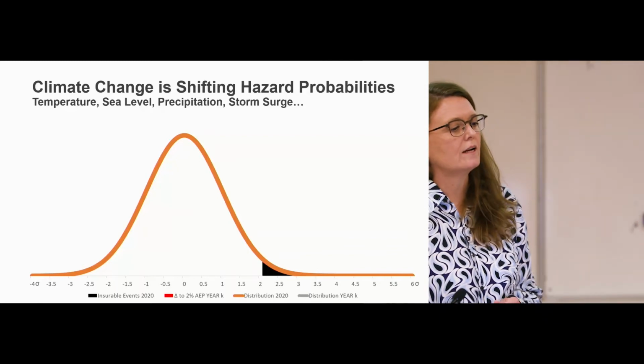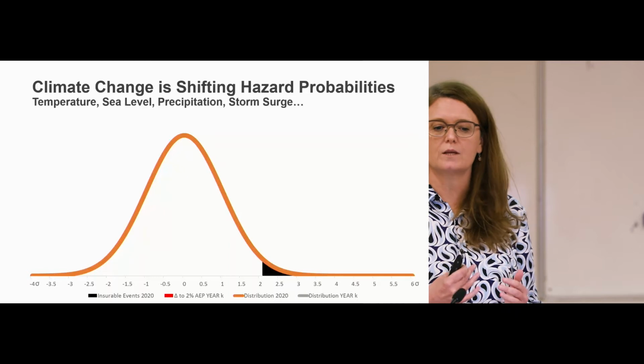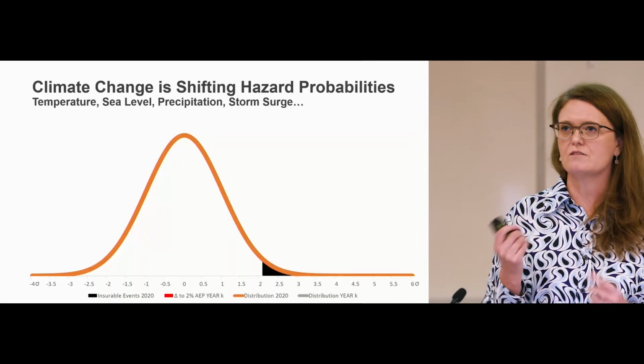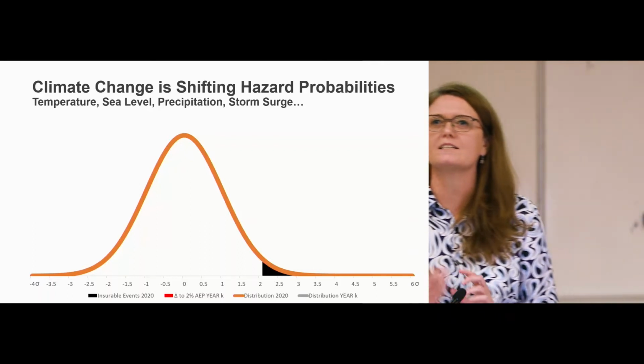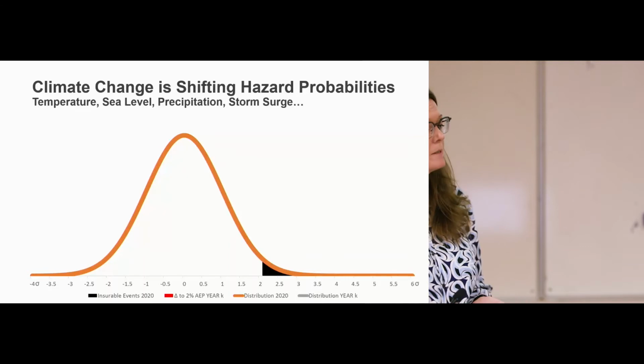I'm going to talk here a little bit about how that change in probability works with climate change. Now, I'm using a normal standard distribution here. Many hazards use this, some of them don't, but it is the one that's most familiar to people, so I use this to explain the concepts.